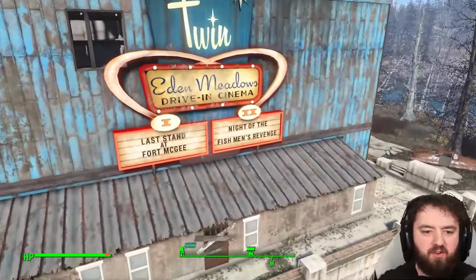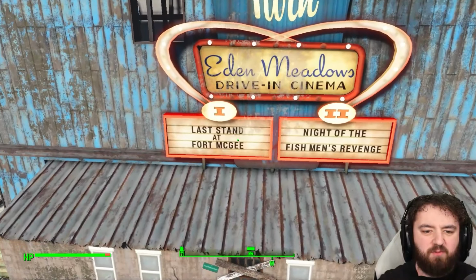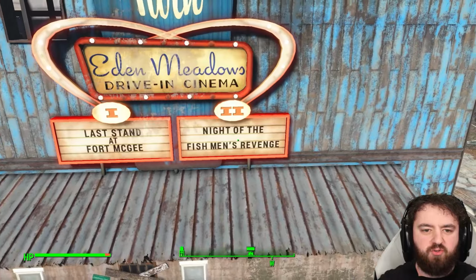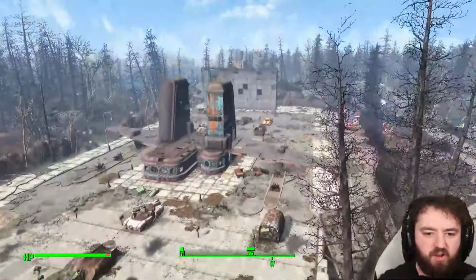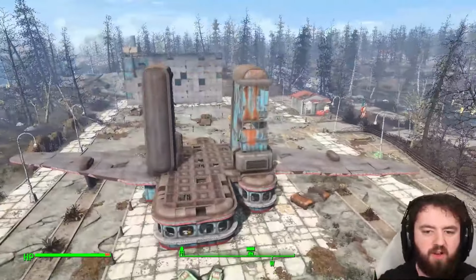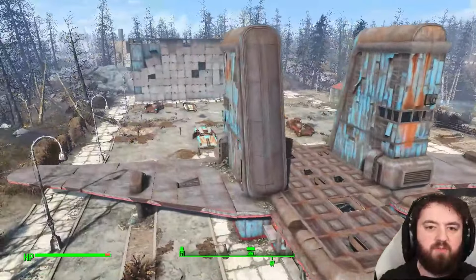And at the back here, it'll show you the 2 movies playing: Last Stand at Fort McGee and Night of the Fisherman's Revenge. Quite the colourful place when it's not covered in thick fog. Now, let's get into all the items and goodies we can find here.